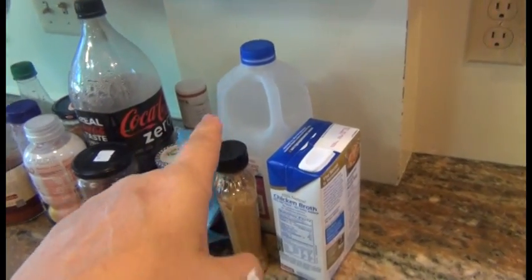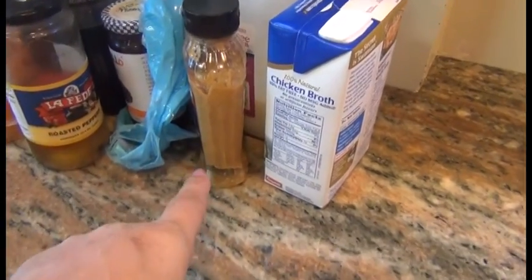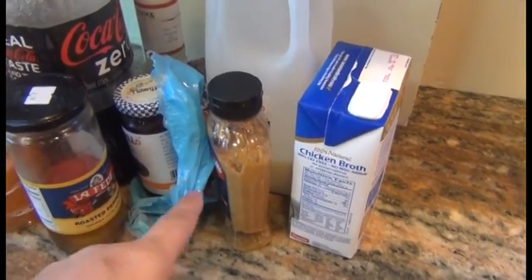This is the milk that's about to get expired, and there's about that much left anyway. There's some old chicken broth. There's a really sorry looking mustard. I don't know what's going on there. It's almost like a scientific experiment. I'm not even going to try the smell test.